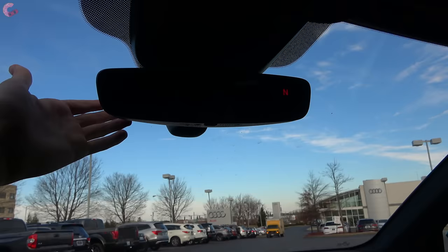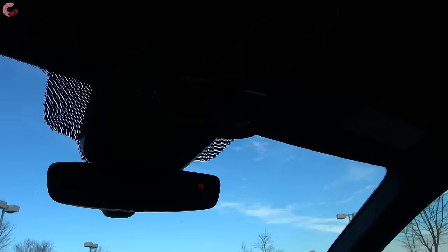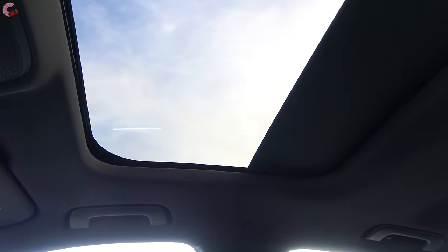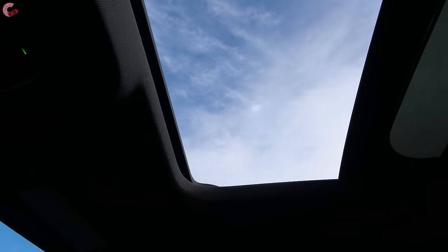Moving on up, all models do come with an auto dimming mirror with built-in compass. And you will also notice that we have a standard moonroof across all models. Now, this is not quite panoramic, but it's also not quite the normal moonroof. It's got an extra couple inches and it does open up nice and big.